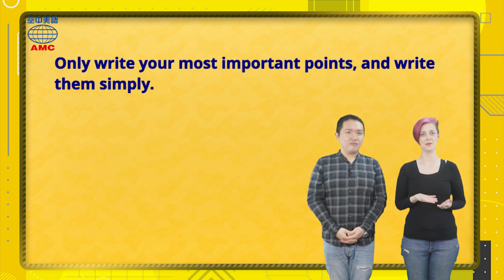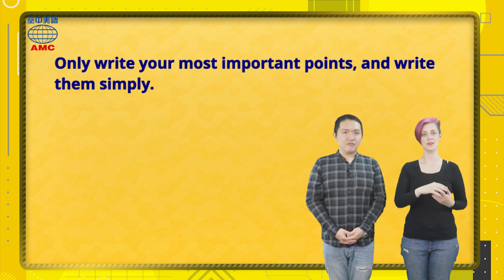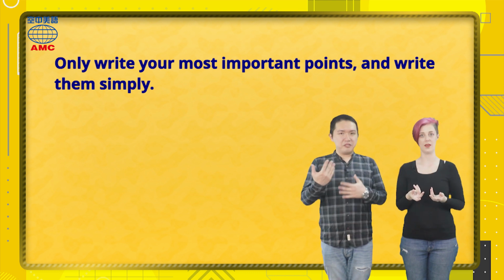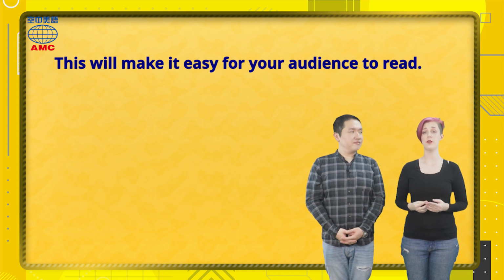Right, so if I was following this rule, I would not write down that last sentence that we said in a PowerPoint. I would only write down, don't write full sentences, and then talk to say why. Explain. Yeah, exactly. So the article says this will make it easy for your audience to read. That's right. So if you have fewer words on the screen, it's easier to read.